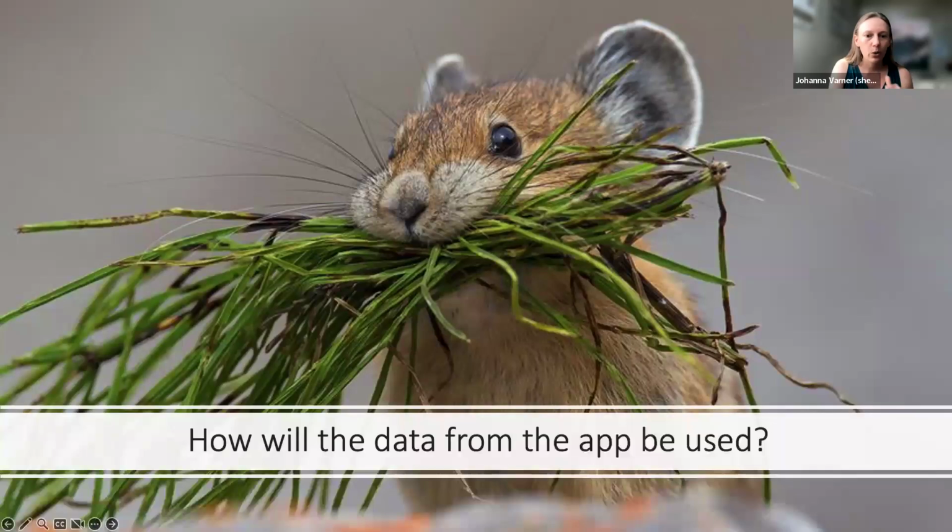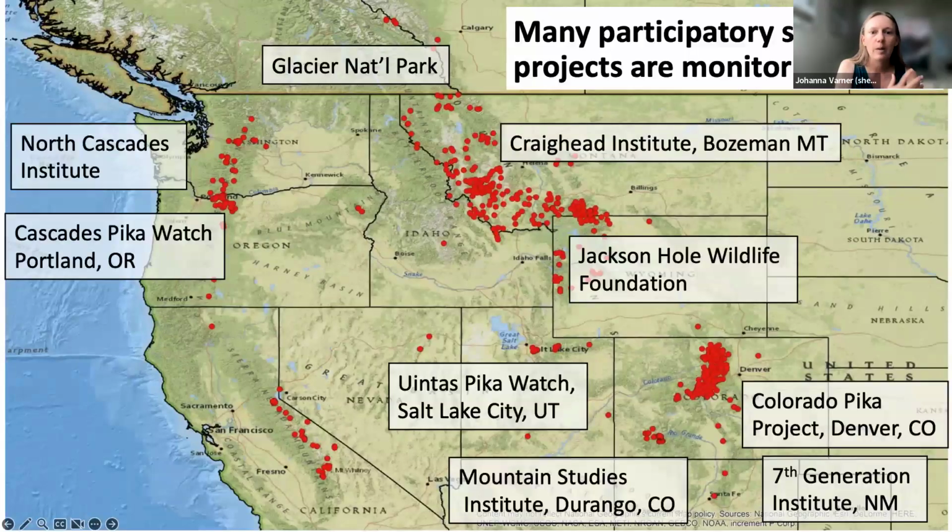So I want to talk for just a quick minute about how the data from the app are going to be used when you go on these trips. This is a map that shows you the distribution of verified pika observations that were collected by volunteer community scientists across a variety of different existing projects.